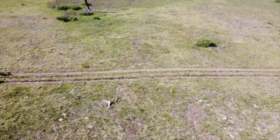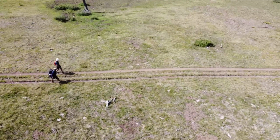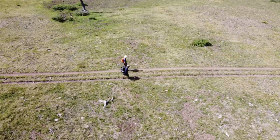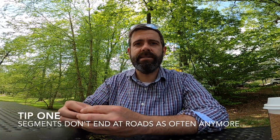Now, this is a really interesting segment for a lot of different reasons, one of which is that there's not really a lot of defining characteristics that you'll think of looking back on the trail, where you'll think, oh yeah, that's where I saw that mountain peak, or that's where I saw that really beautiful lake. There's not a ton of that that's going to happen in this segment. Rather, this is actually a segment where my first tip is to start rethinking the way you understand segments altogether.